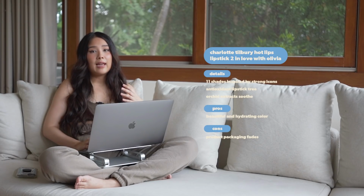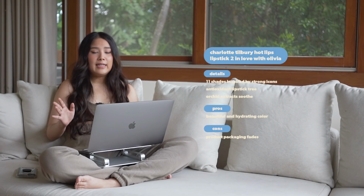I do really like the bullet lipsticks of Charlotte Tilbury. I don't think that the scent's too strong. It is a nice aroma. I like the way it applies. It's very smooth, buttery, easy to use.